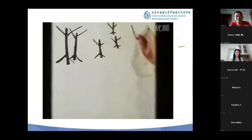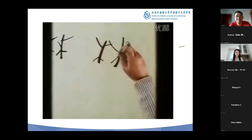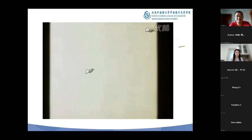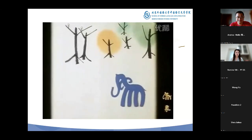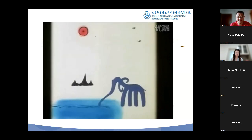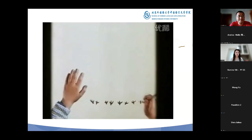It's wood, it means 林. 林 is forest. Many trees together is a forest. This is bird. This is elephant. How to recognize it? It has a long nose and 4 legs. Our ancestors invented characters like this.